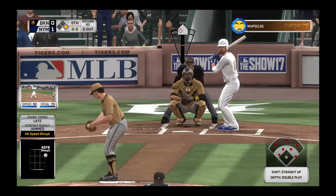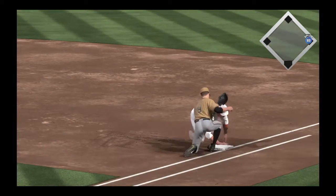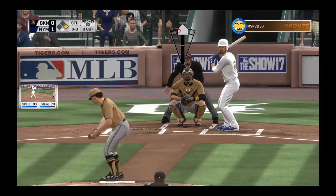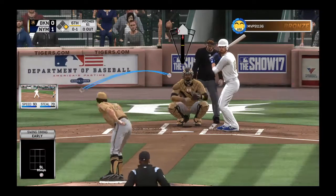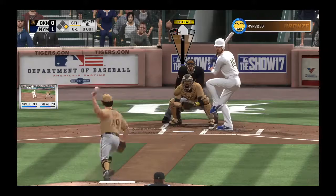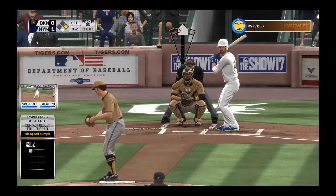Here's Ben Zobrist now, one for two with a double on his line thus far. Now a throw over to first, and the runner back safely. First pitch of the at-bat, and a whiff at a good slider that time. You know, when a guy starts to get tired, you often see their breaking stuff start to flatten out, but that's not the case here. Still has really nice finish on that slider, as we just saw.